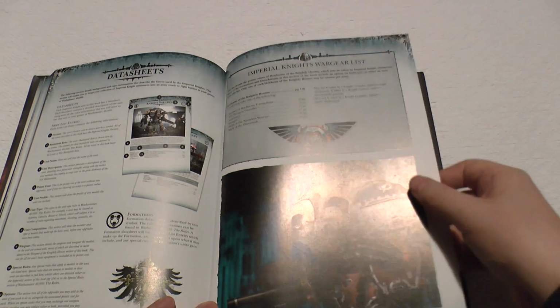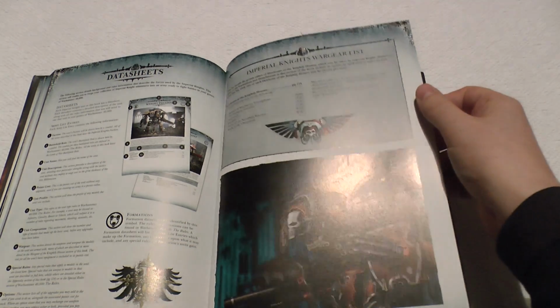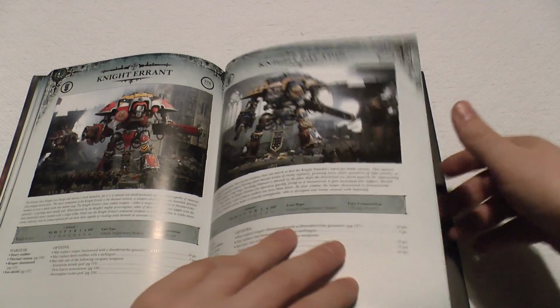A war gear list, 1 page, 118. All it really is just the heirlooms of the houses. And then we're straight into the data sheets.